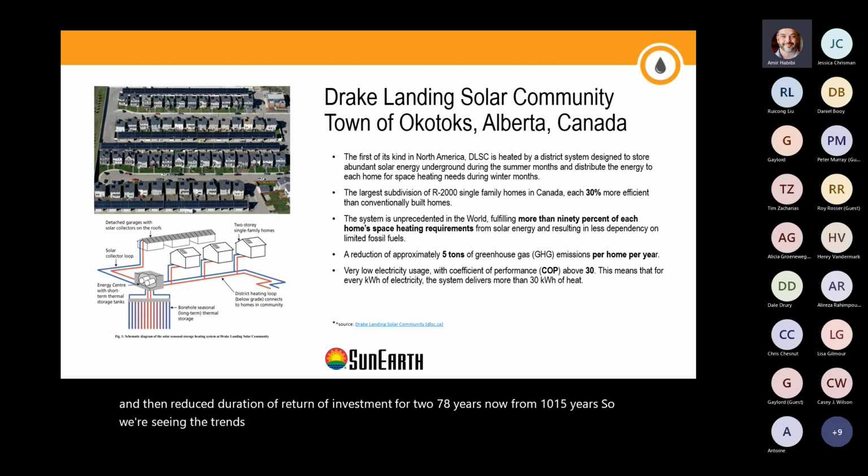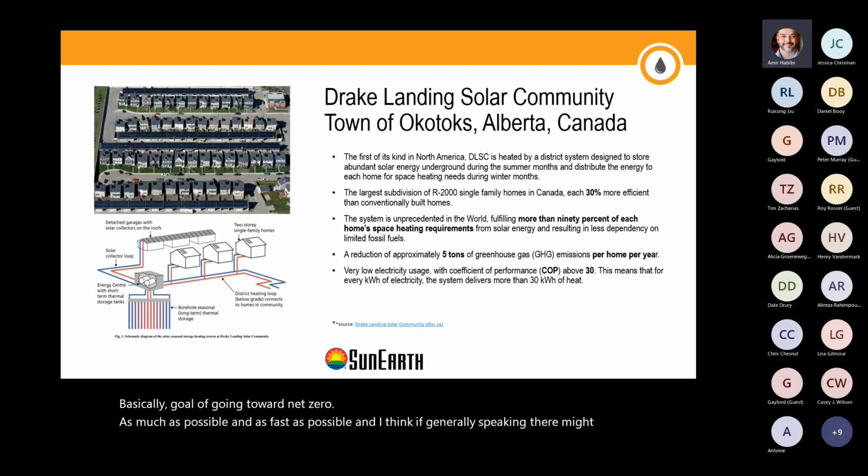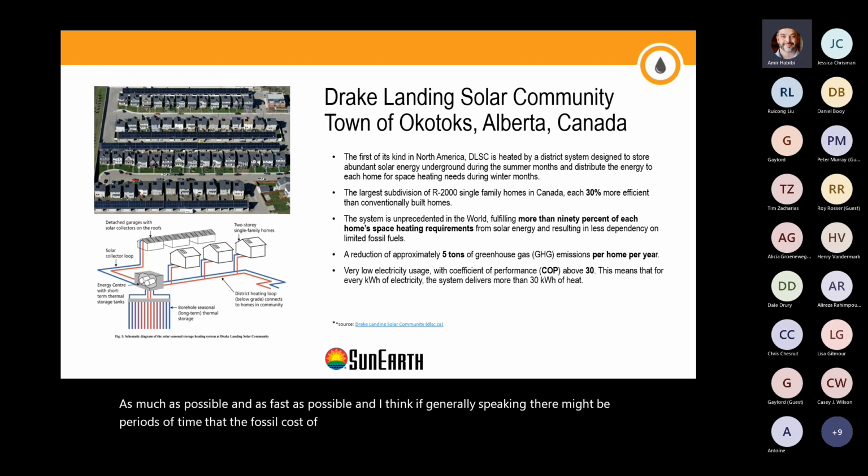Definitely the direction of greenhouse gas reduction is going to continue toward that goal of going toward net zero as much as possible and as fast as possible. And I think, generally speaking, there might be periods of time that the cost of fossil fuel might come down, but I think the general trend will be an upward trend for fossil fuel going forward.